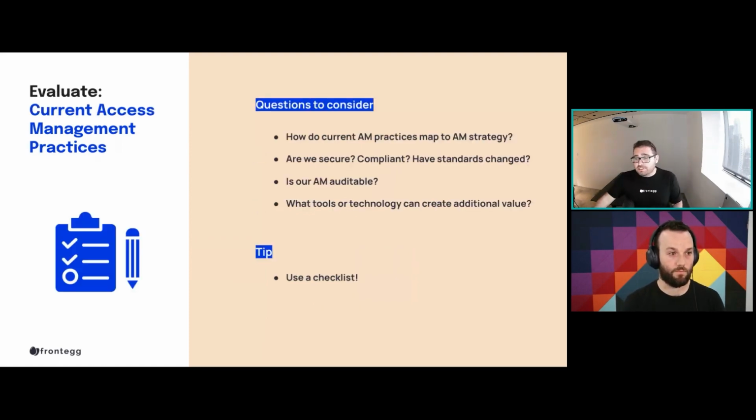And a couple questions to consider if you're going to evaluate different access management practices is if you want to start adding in a new practice, how is it going to affect your current strategy? Maybe you use passwords and you want to switch to passwordless, which is great. But maybe you use passwords with an MFA that is a passwordless. So if you want to switch to passwordless, then you also need to switch your MFA. You get the point. Are you being secure or compliant? What about changing standards, which is something that is happening just as quickly as these new technologies are coming out? Is your access management auditable? And what tools or technologies can you add that might create additional value?